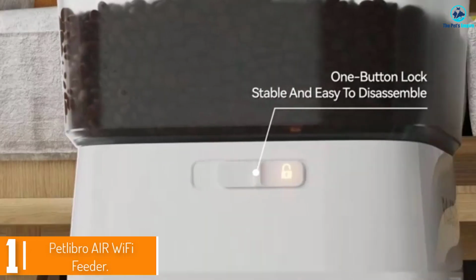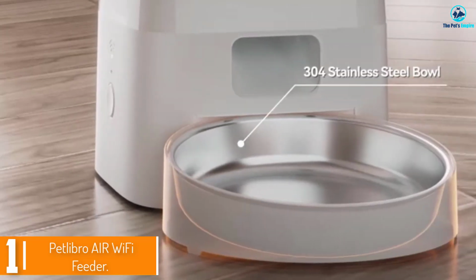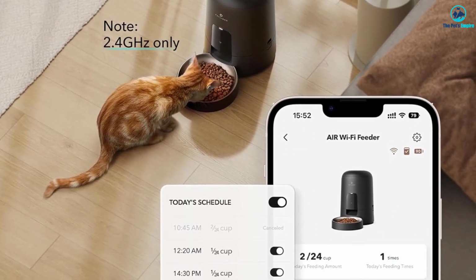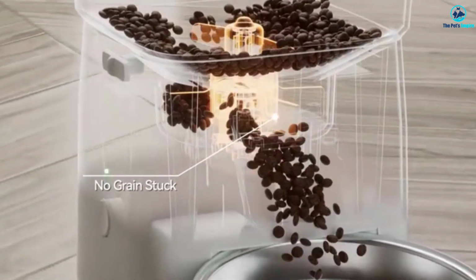Finally, at number 1, we have the Petlibro Air Wi-Fi feeder. The Petlibro Air Wi-Fi feeder is not the most fully featured automatic cat feeder we tested, but it does have the best balance of reliability, affordability, smart features, and ease of use out of any we've tested.